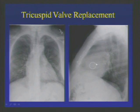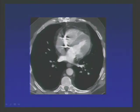And this is one version of a St. Jude valve, which has a metallic base ring, unlike the CT I showed you a minute ago. And this is that same patient with the tricuspid valve, St. Jude in this case, in the tricuspid position. This was done, I believe, for infective endocarditis.